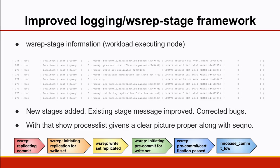Okay, and then there is a stage framework. Sometimes you want to ask where we are with respect to the thread, and the first thing we do is SHOW PROCESSLIST. SHOW PROCESSLIST is a very effective tool, I believe, and I have used it almost daily when I debug. So it's very important that SHOW PROCESSLIST shows you up-to-date information. That information comes through stages, and the stages that we initially had were not up to date. The stages were randomly placed, but then we made sure that the stages are properly placed. You see this in brackets, these are sequence numbers, they are updated, so you know which transaction is currently getting processed, which transaction is yet to get replicated.